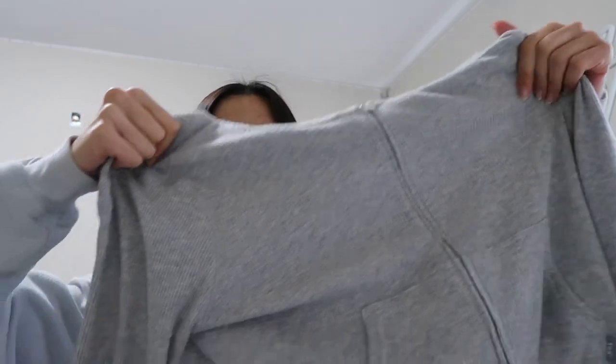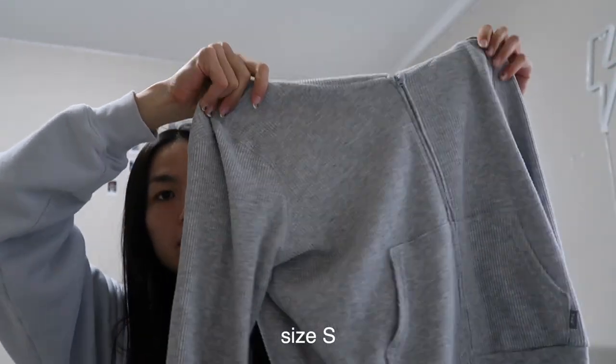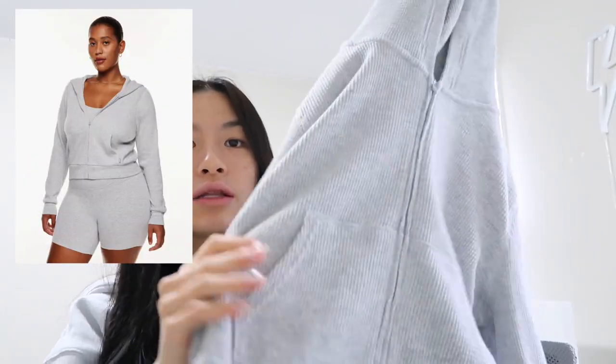Last but not least, okay, I have to zip it up because I also wore this. I literally wore everything that I bought while waiting to film this video. I was like, I'm going to try to not wear everything, but they were just so cute that I couldn't. Anyways, I got the waffle, whoa, this looks really bad. Okay, I got the waffle zip up. Here's the hood. Yeah, anyways, love it, so cute. It's the perfect length.